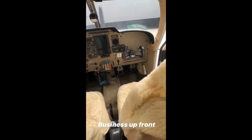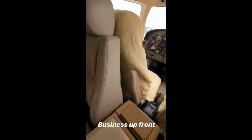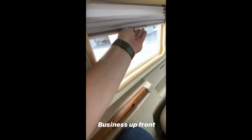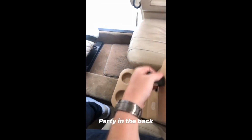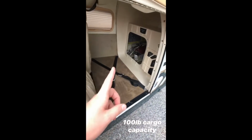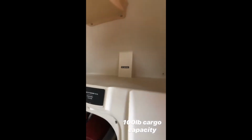You got to look at the panel, see everything that's up front, up on the business end, and then here in the back, that's where all the fun happens. You got your window shades, and even a cooler. Here's our cargo area where all our bags would go. Here's a handy little hat shelf for all of your hats.